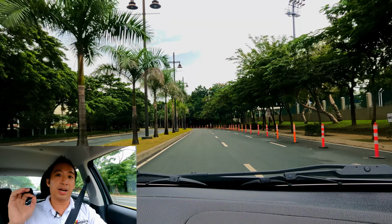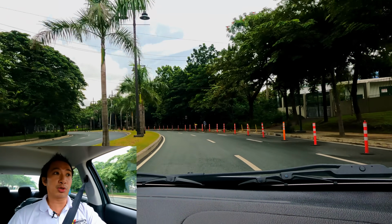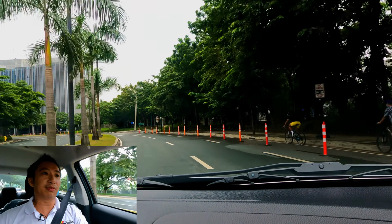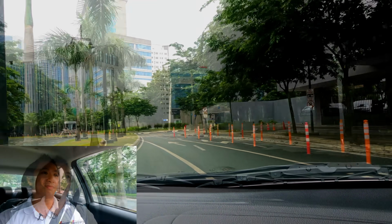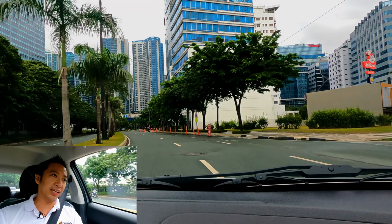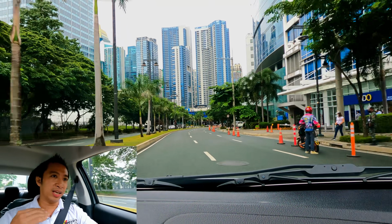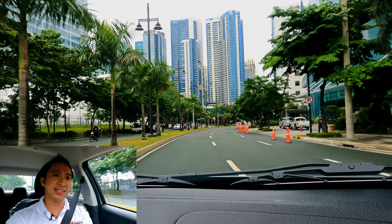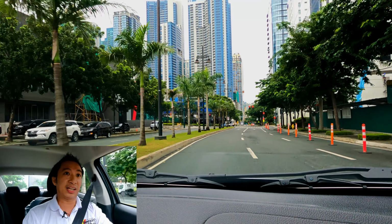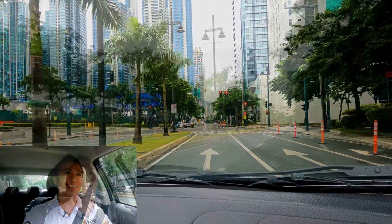Now, when it comes to the air conditioning, this thing also has a very cold climate control system. That is also an added blessing since we live in a tropical country. Handling-wise, as you can see, we're taking this curvy road at a slightly faster clip. It is quite composed. It takes the curves pretty well, guys. So yeah, for a daily commuter, for a budget daily commuter, this thing, it's the real deal.